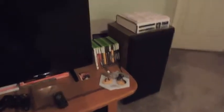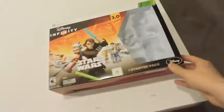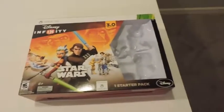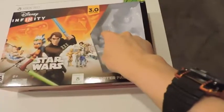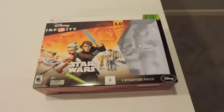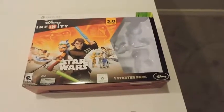And so yeah, I also got the disc in the case along with the star pack. Here's the box of the star pack. In case you guys completely forgot what the box looked like, this is what it looked like. It had the star piece in there. You got Anakin and Ahsoka in the box. It was the Disney Infinity 3.0 Edition, one star pack.